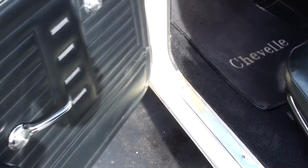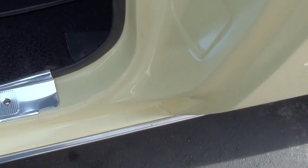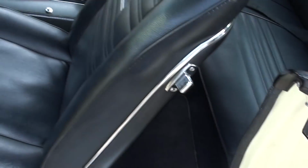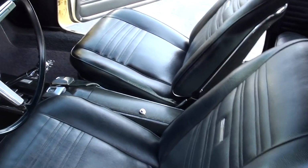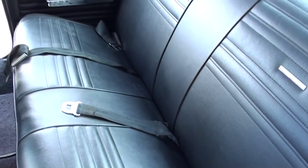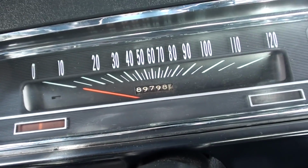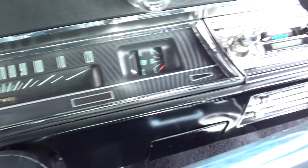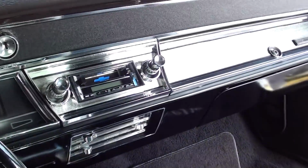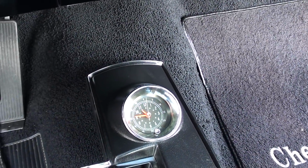Standard black vinyl interior. It's got new carpet, new sill plates. This is a quality car, guys. Bucket seats console. It's got the stock shifter. You can see it's got all the correct seat belts. Steering wheel's in good shape. Very cool option. That's your blinker tach. 89,798 on your odometer. It's a factory gauge car. There's your aftermarket radio, and even the clock in there. Yeah, the clock in there works.